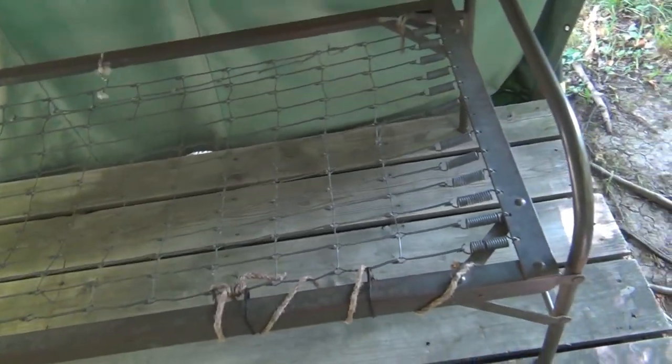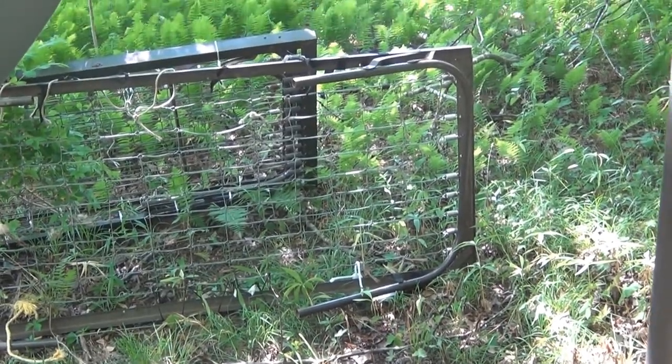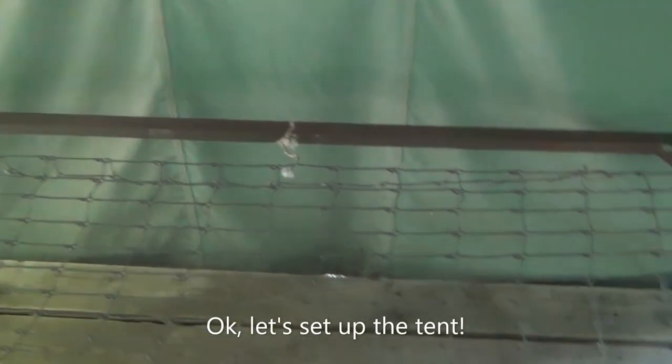It's a cot. I'm going to set it up. There's a secondary cot over here that's a little bit harder to set up. I think I'm going to try and stack them on top of each other and make a desk of sorts. You'll see the building.